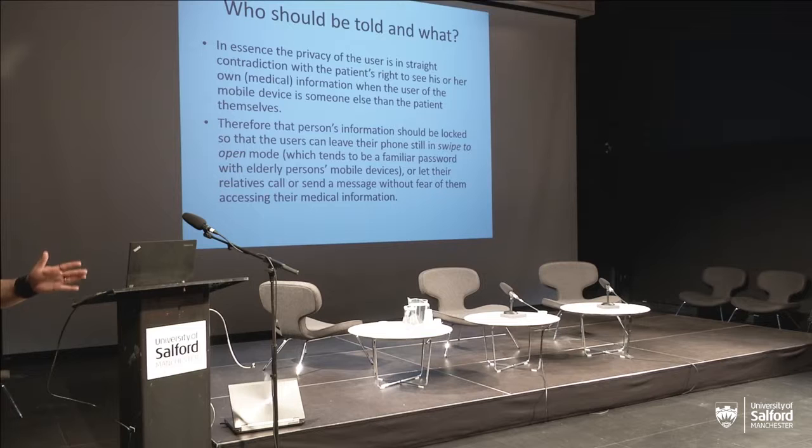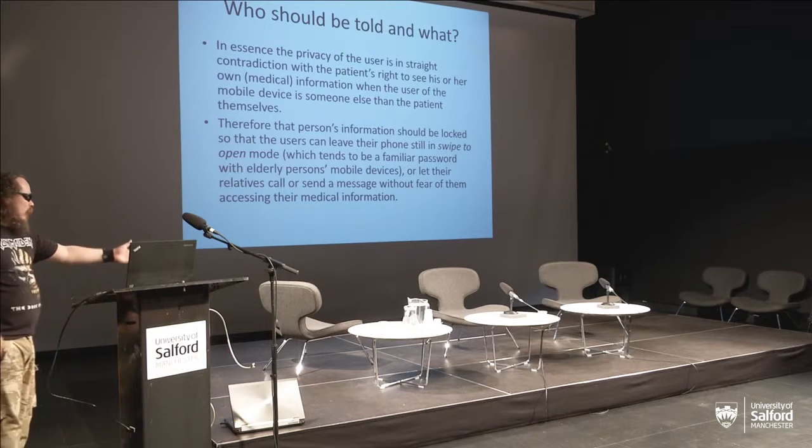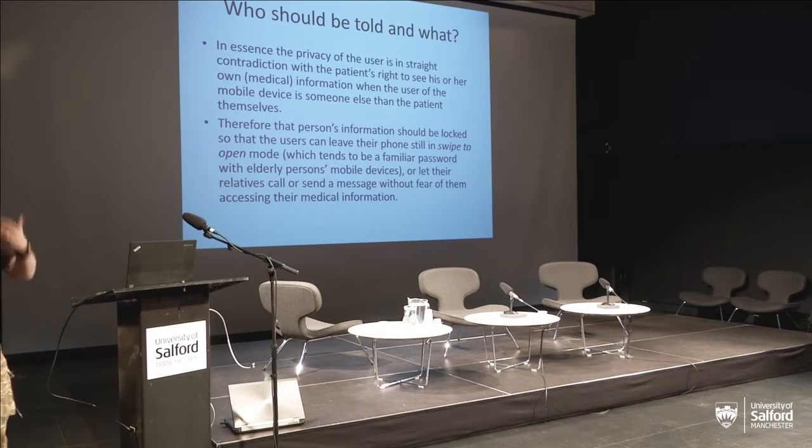How many of you use a normal password or swipe to open your mobile phone? You use? How many of your mothers or fathers use it? A tad bit more. And when people get older, it's more familiar. Just swipe to open. You can go and grab your mother's phone and check out, okay, what? She has Parkinson's, not the information you should have.